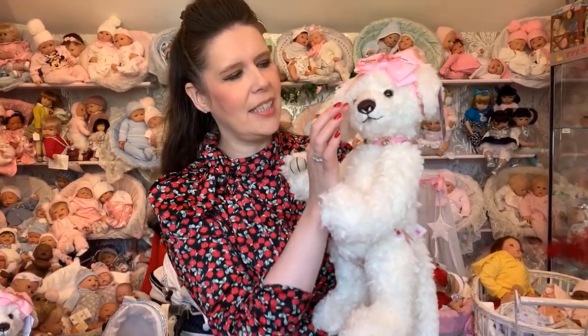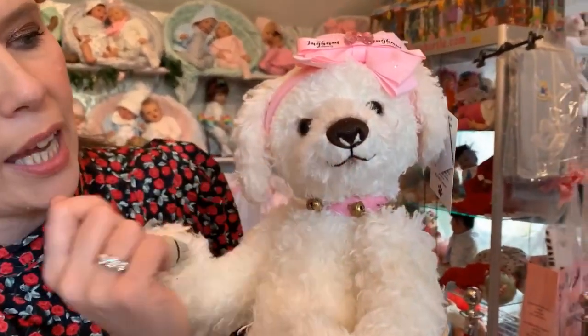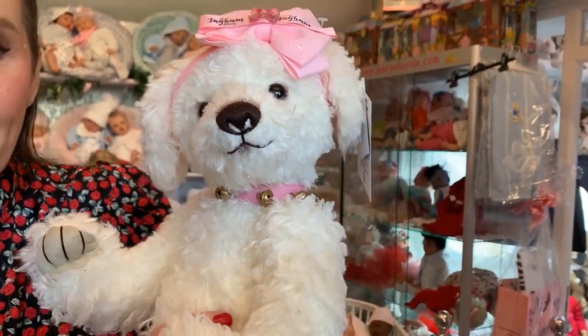And then we had to decide on the size of her eyes and the way it was shaded and her little nose, obviously not doing a regular teddy bear nose but doing a special shape in the stitching of the nose to create it just like the pup herself.